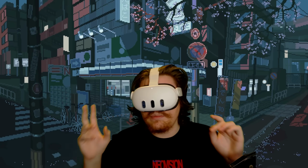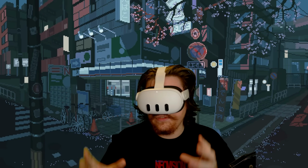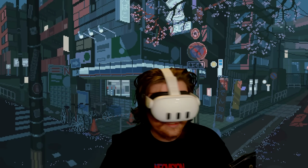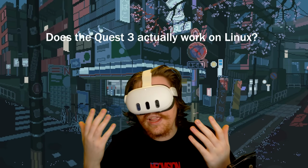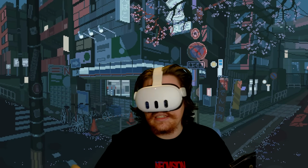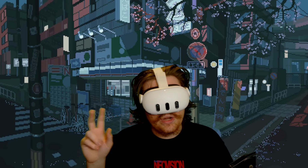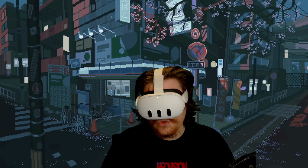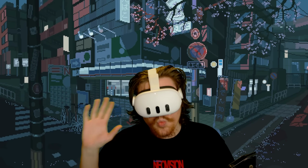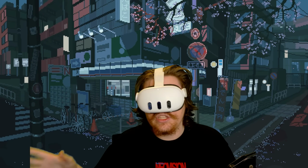But the review isn't really about the Quest 3, it is about how it is when it comes to PCVR on it under Linux. So first off, does the Quest 3 actually work properly on Linux? And yes, it does indeed work. There are three applications that you can use to do either a wired connection or a wireless connection to the Linux machine.